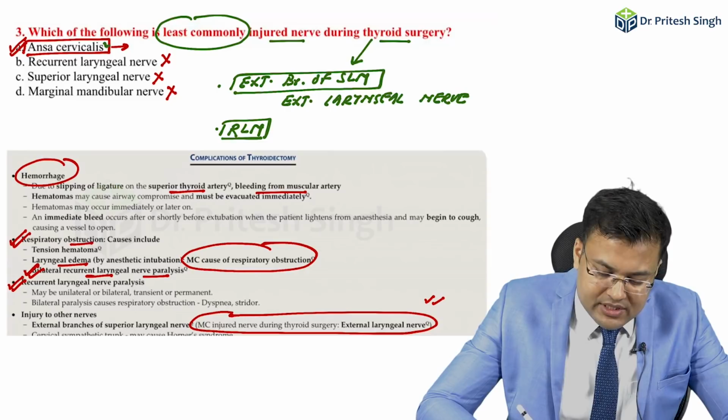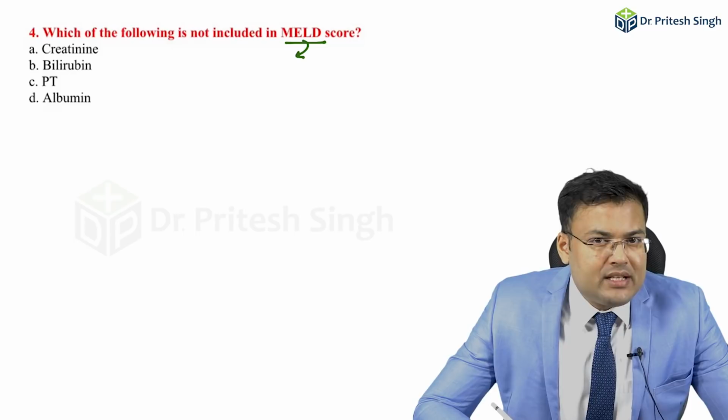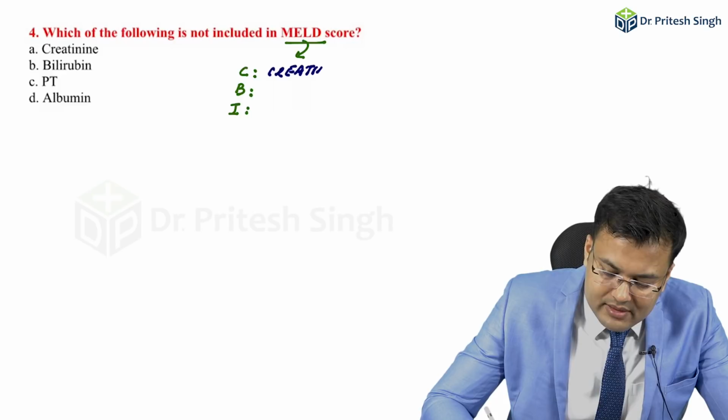So this is a repeat question, it was asked many times, MELD score. And there is another question which is being asked, that is MELD score. So what is the full form of MELD score? Model for End Stage Liver Disease. And the component for this MELD score is CBI. Clear? Mnemonic is CBI. C means creatinine. B means bilirubin. And I means INR.